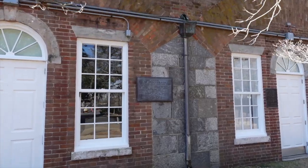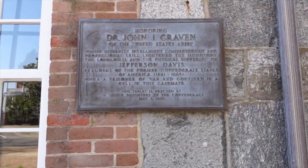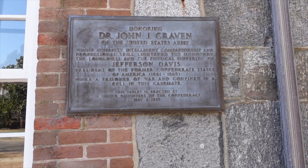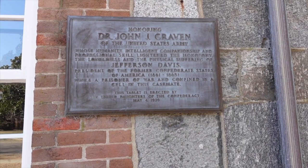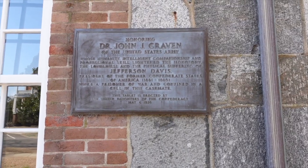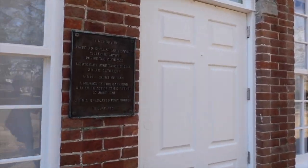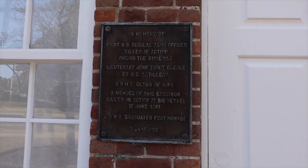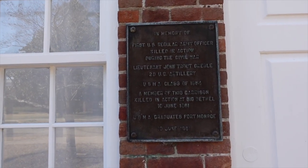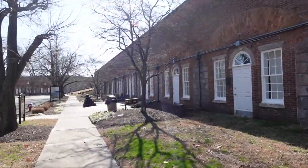Hear the bells in the background. Honoring John Craven. His humanity, intelligence, companionship, and professional skill lightened the monotony and loneliness in the physical suffering of Jefferson Davis. Okay. And what is this? Memory of first U.S. regular Army officer killed in action during the Civil War, Lieutenant John Trout Gribble. Stack of cannonballs.